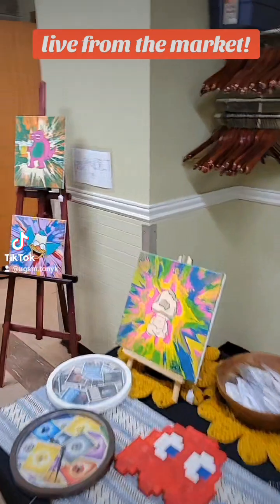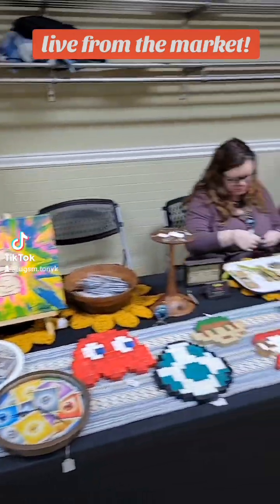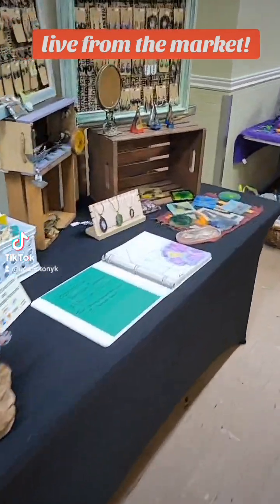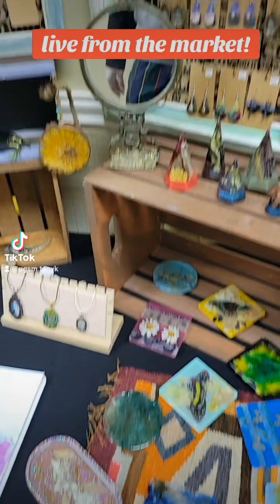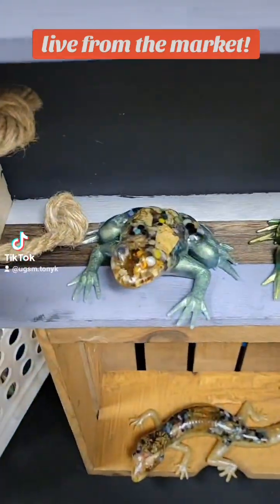We are set up and about ready to open here at the Farmers Market, First Presbyterian Church, Danville, Illinois. Give you a quick tour of our booth, and then I'll show you what other goodies we've got going on today at the market. You see Allie, of course, killing it with the resin, the jewelry, the coasters. The frog.